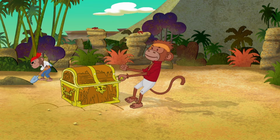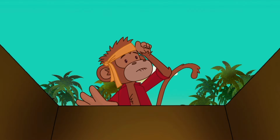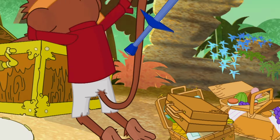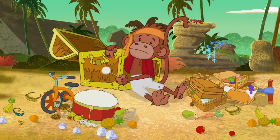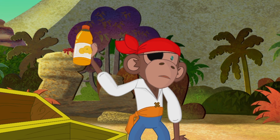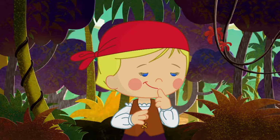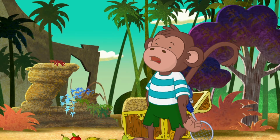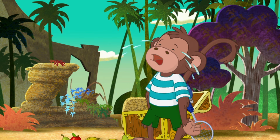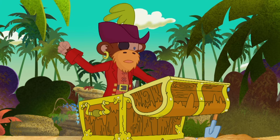Avast. I found me treasure chest. What treasure's be inside? Ah, this is no fun. I've got four baskets of food, a pogo stick and a tricycle, four big diamonds and just one drum. I wanted lots of musical instruments, so I did. You'll be lucky. I've only got one bottle of juice and half a sandwich and I'm hungry. I didn't get one single sparkling jewel. I love sparkling jewels. Hush now and stop your complaining, pirates. Treasure is treasure.